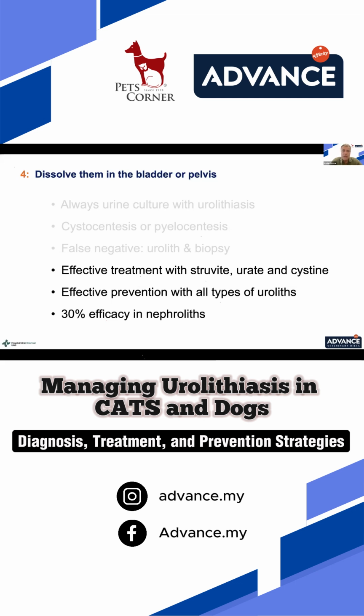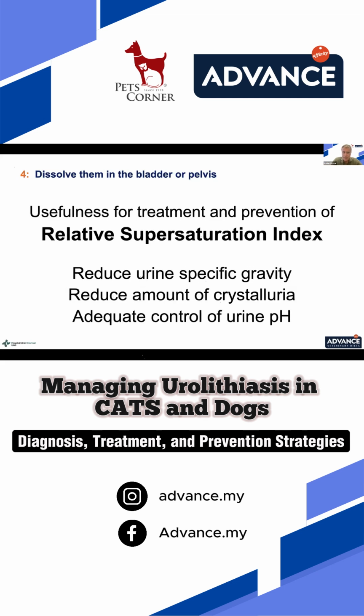In nephroliths, the efficacy is lower than in the urinary bladder because, of course, the time the urine spends in the pelvis is shorter than the time the urine spends in the bladder. So the action of the urine, which is our treatment, could be less effective when we talk about the renal pelvis. And for the treatment, for dissolution or for prevention of these uroliths, we remind the first important idea, relative supersaturation index. Our objective is to reduce the relative supersaturation index, and this we can obtain through the reduction of the urine-specific gravity, the reduction of the amount of crystalluria, so the crystals in the urine, and adequate control of the urine pH.